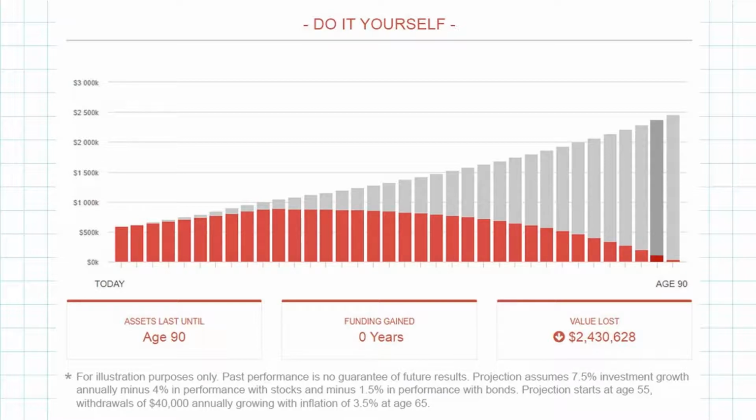But what we see here with this chart with do-it-yourself, which is the red bars, is that the cost of these mistakes, leaving 4% on the table with stock funds and leaving 1.5% on the table with bond funds, the cost of these mistakes is huge. It's over $2 million of value lost over your lifetime.